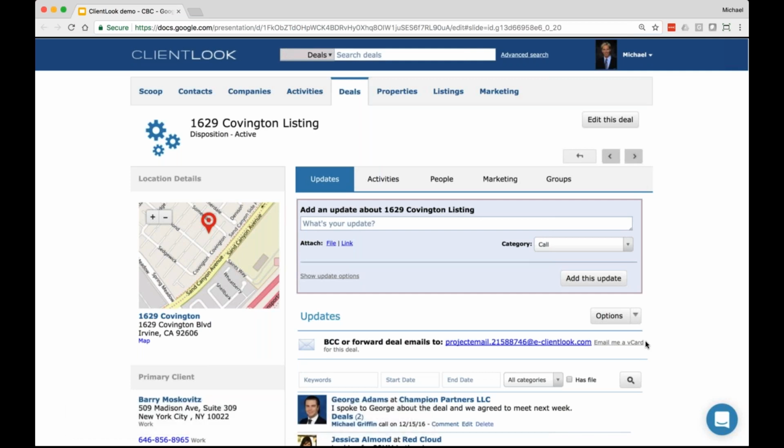So now I'm in Outlook and I want to email some people. I compose the email, I BCC 1629 Covington, Outlook finds it, puts in the email address, and I send it. So now ClientLook will do two things with that email. It will not only relate it to all of the recipients like it normally does, but it will also relate that email to the deal. So now as I look down this deal, I have every email that I've sent to anybody that's related to this deal.